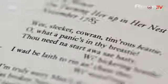And we have probably one of the most well-known works here, To a Mouse! We flick it. That's an S. It's the old S. Let me help you there, James. This poem, addressed to a field mouse, whose nest Burns has turned up with his plough, contains some of his most famous lines.